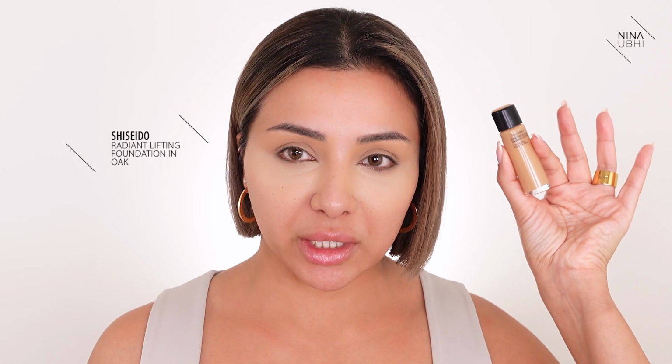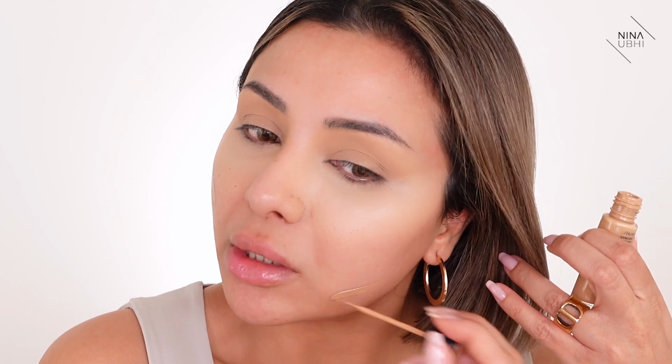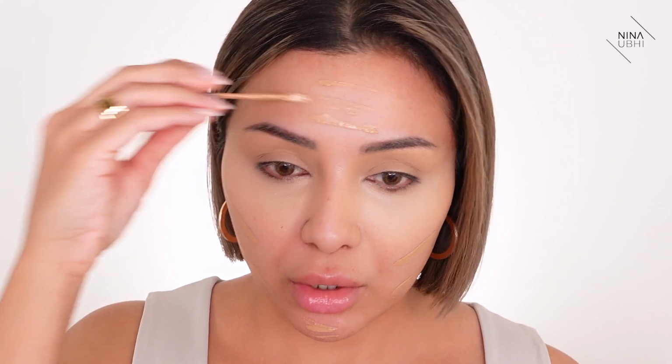Right, now that we're done with the concealer, I'm gonna move on to my foundation. I'm using the Shiseido Radiant Lifting Foundation. This is the tester actually, because they sent me through this press pack and the large size that they sent me wasn't actually the right shade for me. This shade is Oak, and I've been using this a lot lately because I think it's a really good foundation, especially if you just want a quick look.